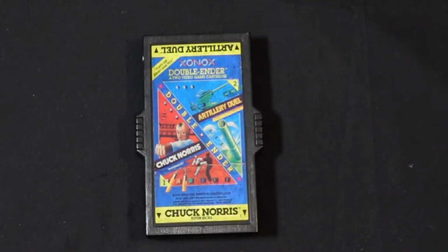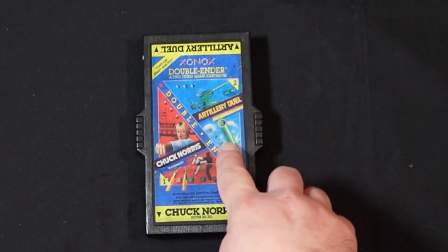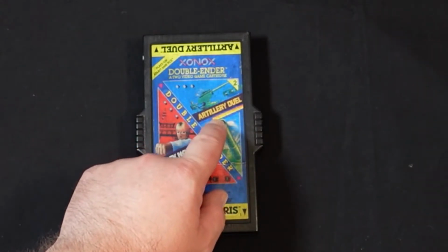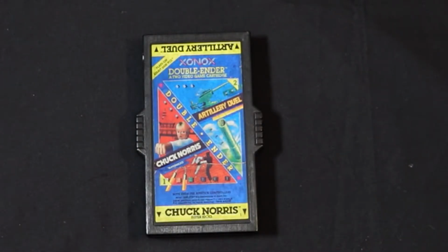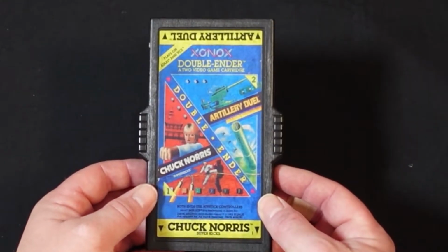But yeah, I would like to get all four. I have seen one where it had the Chuck Norris and, I don't know if it was Ghostman, it was Spike's Peak on the other side. I don't know if that was a genuine cartridge or not, but according to Wikipedia, they say there's only 3. But from what I can see, there's at least 4. So I would love to pick up the 4th one if I can, but I'm super happy to have picked that up.